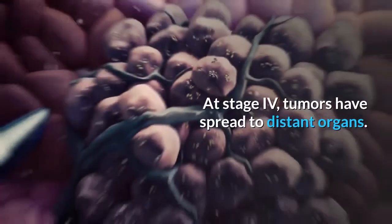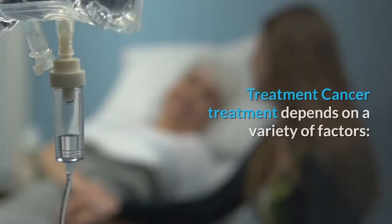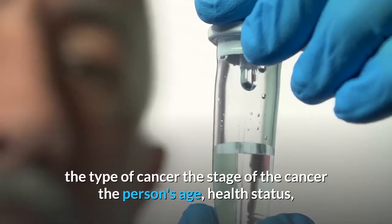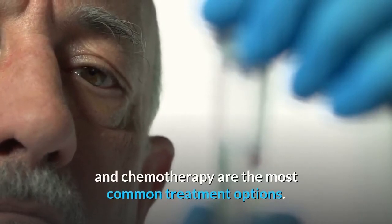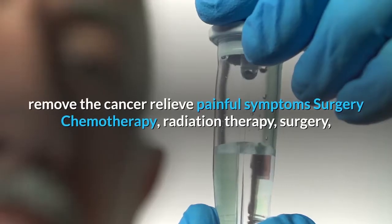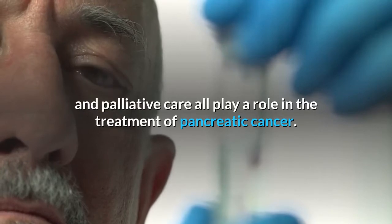At stage 0, effective treatment is possible. At stage 4, tumors have spread to distant organs. A doctor would only recommend surgery to relieve pain or unblock ducts. Treatment: cancer treatment depends on a variety of factors: the type of cancer, the stage of the cancer, the person's age, health status, and other characteristics, and the individual's personal choices. Surgery, radiation, and chemotherapy are the most common treatment options. The aim of treatment is to remove the cancer and relieve painful symptoms. Surgery, chemotherapy, radiation therapy, and palliative care all play a role in the treatment of pancreatic cancer.